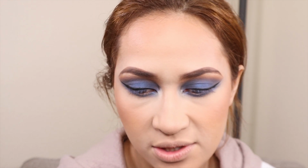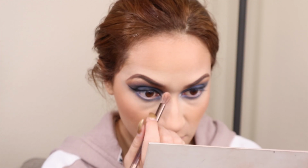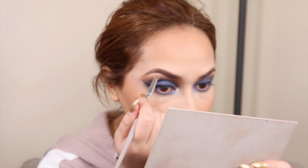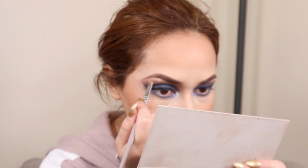And then if I put just way too much, I'm just gonna wipe off the excess with another brush that has no shadow on it. And that's completely fine. I don't want too much of a big inner corner highlight just because the eyes speak for themselves. Then I'm gonna go in and underneath the brow bone, just add a little bit of this, just a tiny bit, and kind of drag it. I do clean it up.